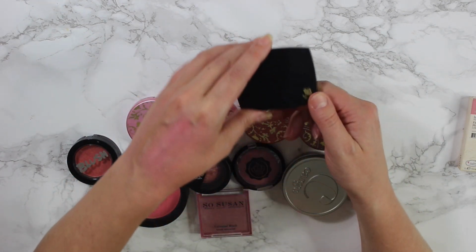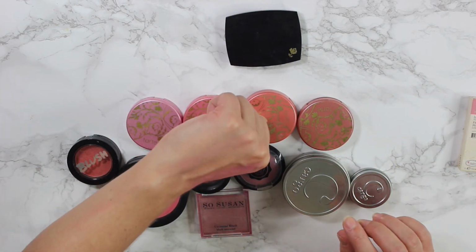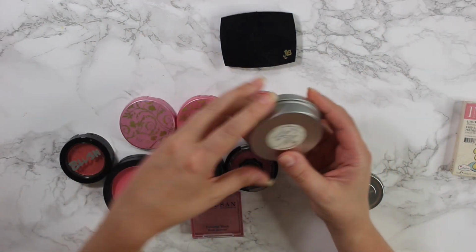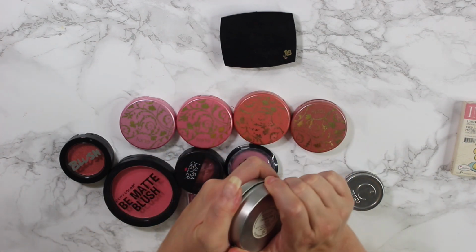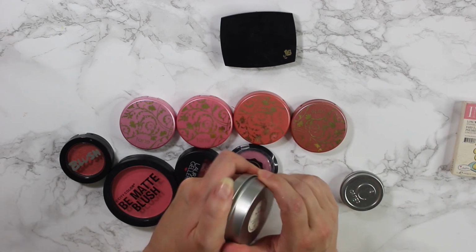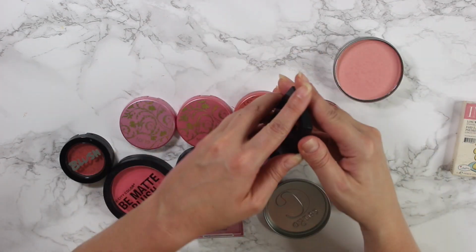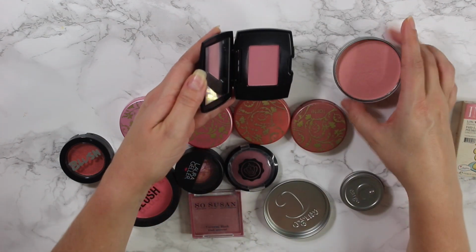I feel like these Cargo blushes might be similar to that, so maybe we'll compare those guys. All right, I think that this guy is the one that will look similar to this. It is called the Big Easy. Now, the thing with this Cargo packaging, they look so adorable, but when I'm trying to put my blush on, I have a hard time opening these guys up. So you guys can see, let's just take a look and see what it actually looks like.